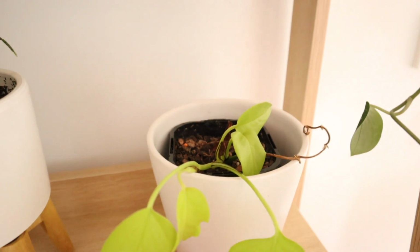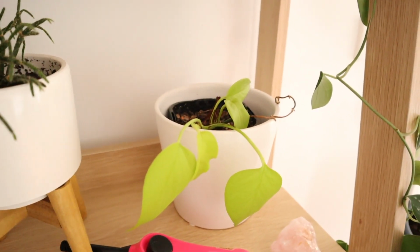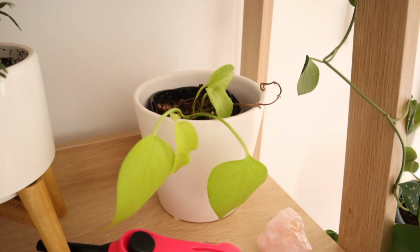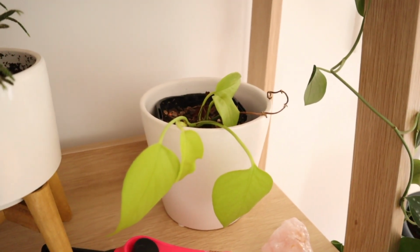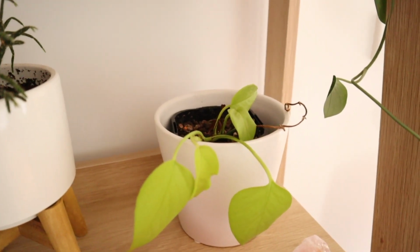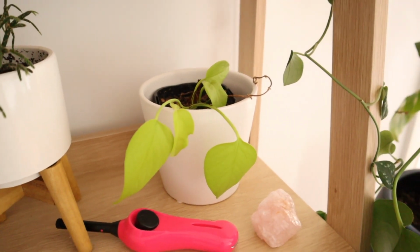Next, we have my neon pothos, which is looking a little bit sad, if I'm honest. It looks like it needs some water, but this is my neon pothos, which I was also given as a cutting from my lovely friend Nat once again. And so it's the same age as my heartleaf philodendron, and look at the size difference. This thing's tiny. I think I need to give this a bit more attention because it's looking a little sad.